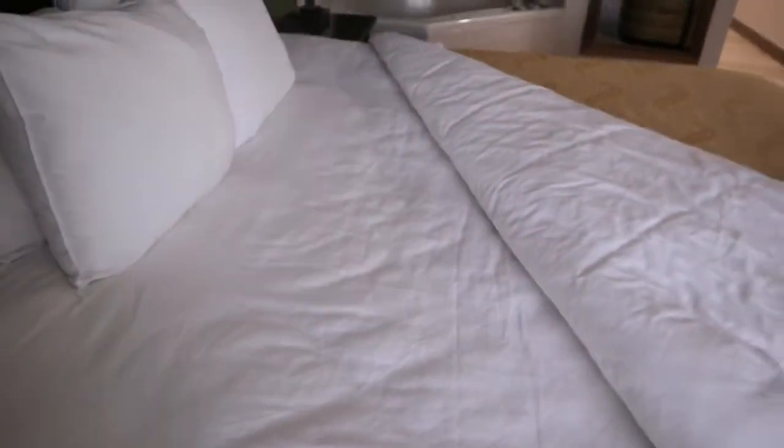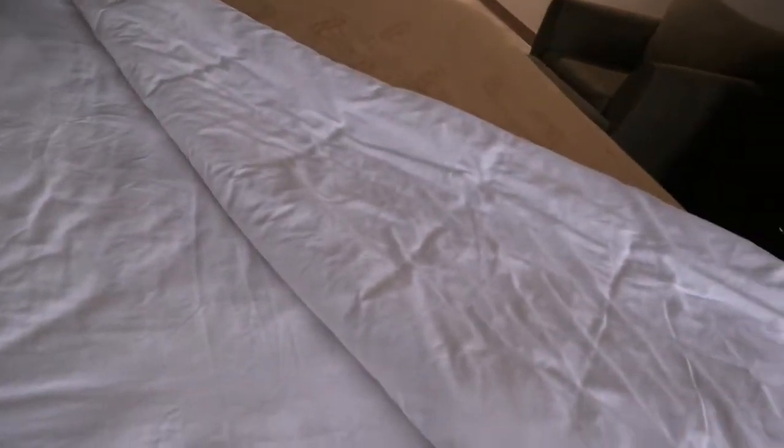Make sure there's no bed bugs. Looks clean underneath. Pillows look clean. Show on this side.